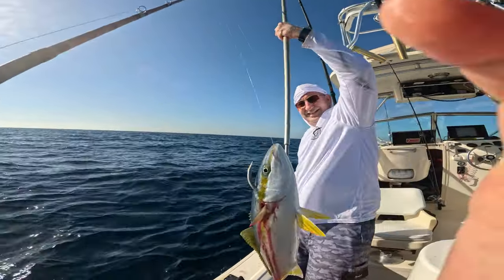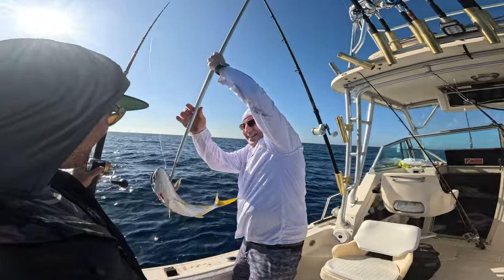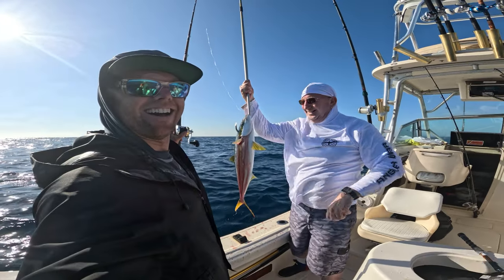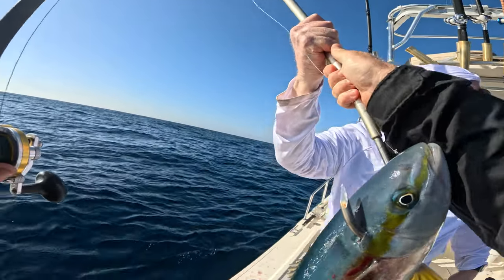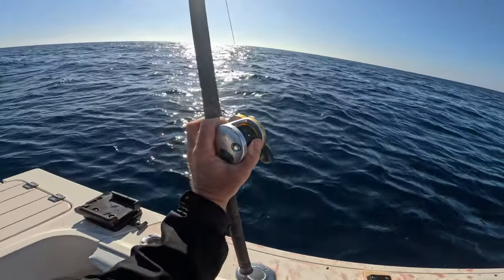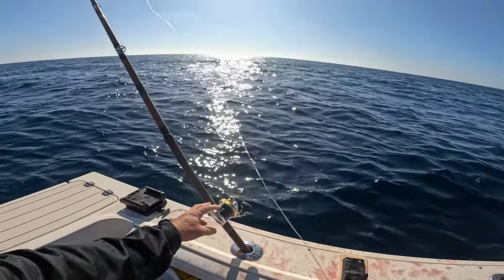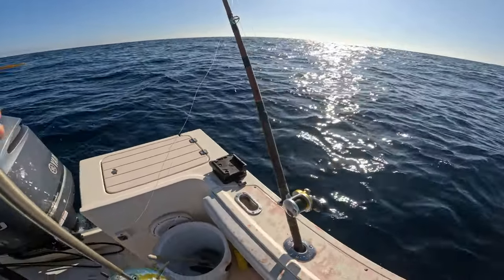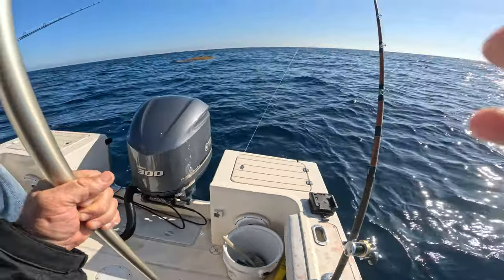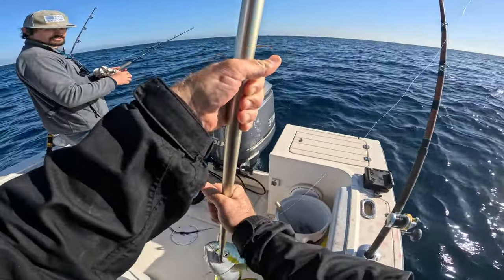Jeez! Yeah! There we go! Yellowtail right off the bat! How are we doing on El Sueño? Killer! Good job, Doug! Alright, let me go. Here's your fish. Let's go get some more. I found the paddy and I got the hookup. Nice! Go get another one.